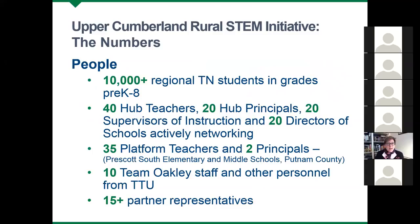We are often very curious about the money numbers as well, and I'll share some of that information with you. But I did want to give you a sense of the impact that the UCRSI, Upper Cumberland Rural STEM Initiative, has had to this point. We've worked with more than 10,000 regional Tennessee students in grades pre-K through 8. And that number grows daily, obviously. But the design comes from this hub infrastructure that is key to the innovation network that started in Ohio and was translated to Tennessee's implementation.